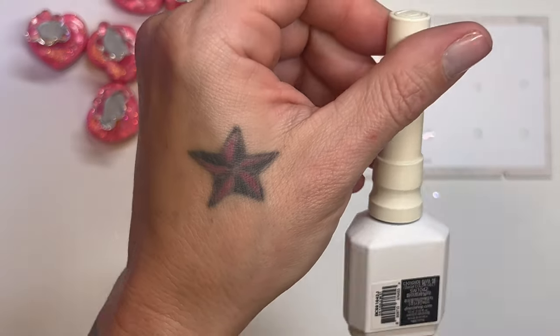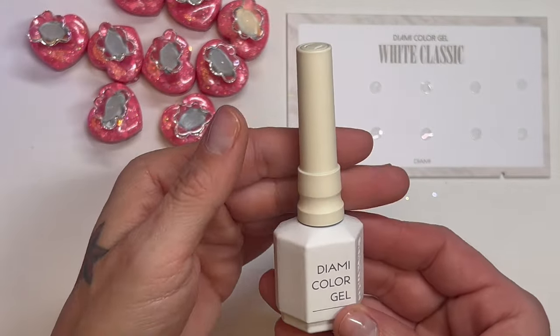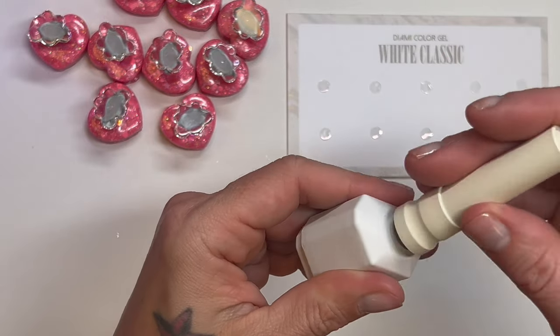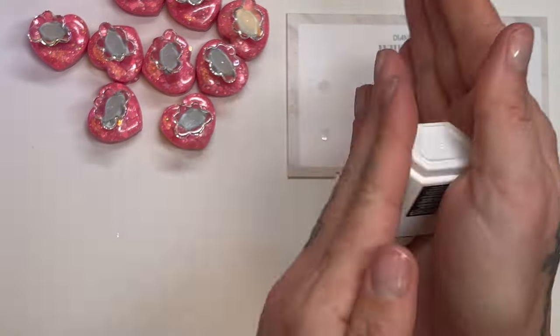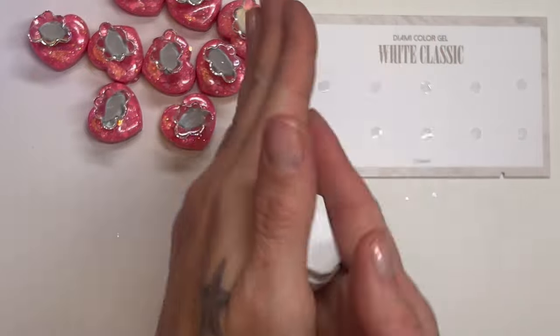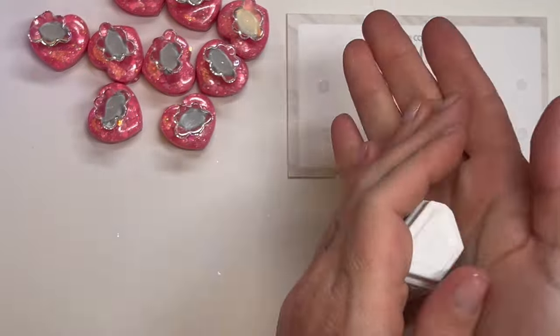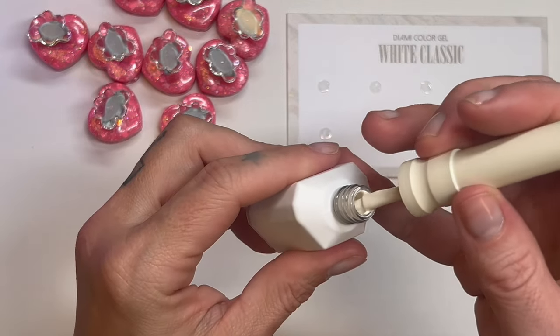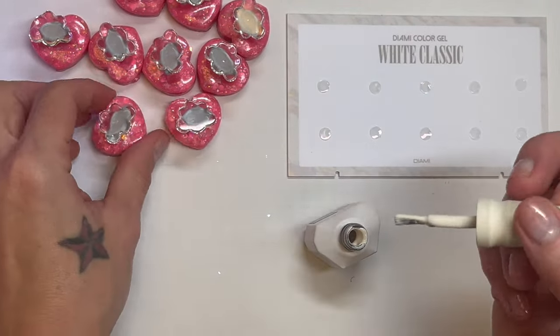So this one is 1041, so it looks more just like a creamy color, maybe yellowy based. I should probably make sure I'm mixing them up a little bit. You guys, I feel like this video is going to be like a year long. I hope you're ready. And I hope you like it. All right, I'm excited.